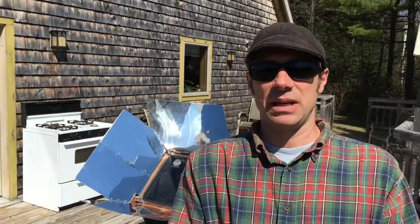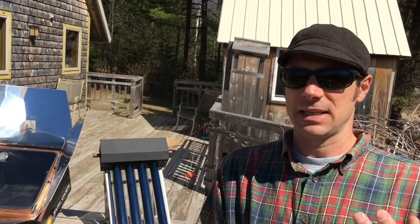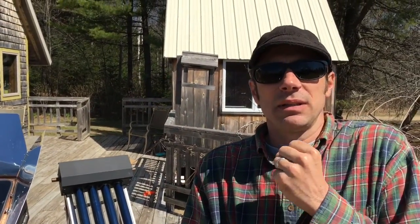I should explain the difference between active solar and passive solar, because they're two very different things. Passive means that you're using the sunlight directly to heat something that is then going to later give that heat back off or re-radiate the heat. This room is an example of passive solar.